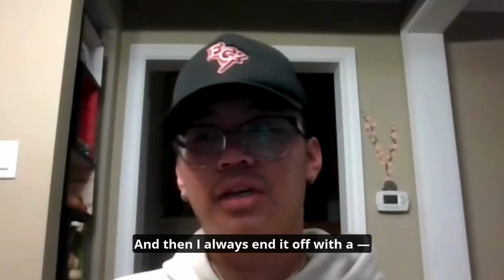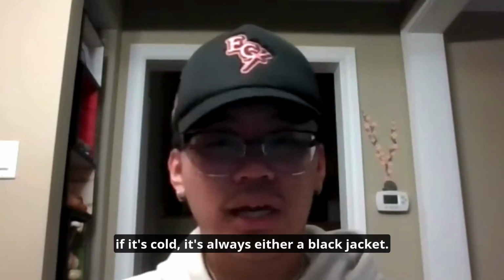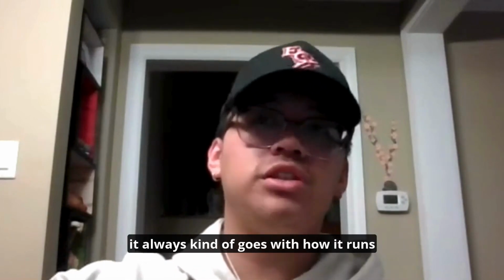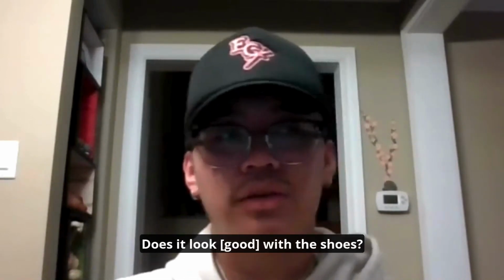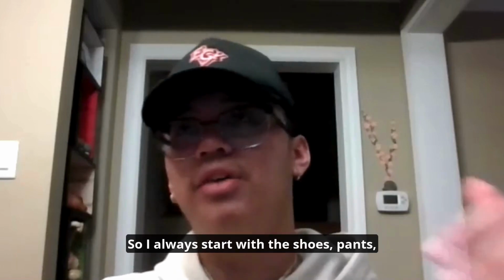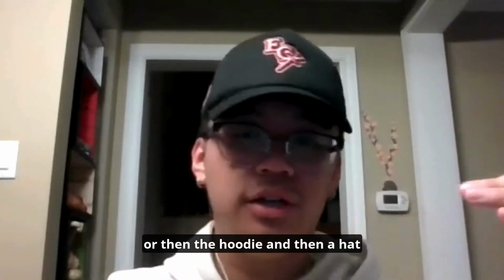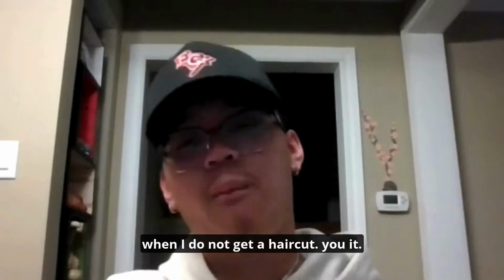And then I always end off with, if it's cold, a black jacket, to be honest. All my jackets are black. And for hats, it always goes with how it runs through the outfit. Like, does it run with the hoodie? Does it look good with the shoes? Or should I change the pants? Should I change the laces? So I always start with the shoes, pants, then the shirt if it's warmer, or the hoodie, and then a hat when I do not get a haircut.